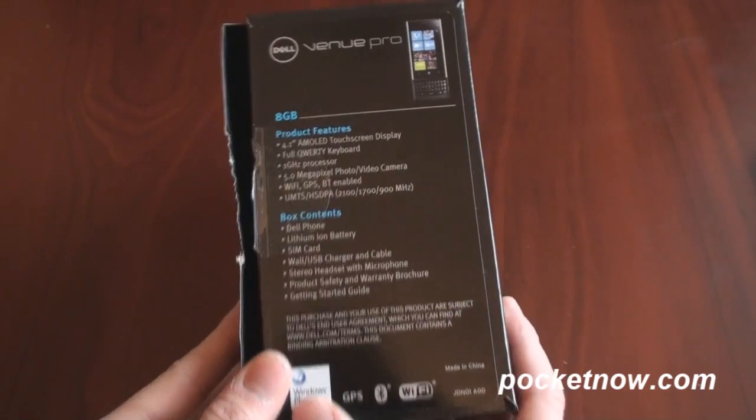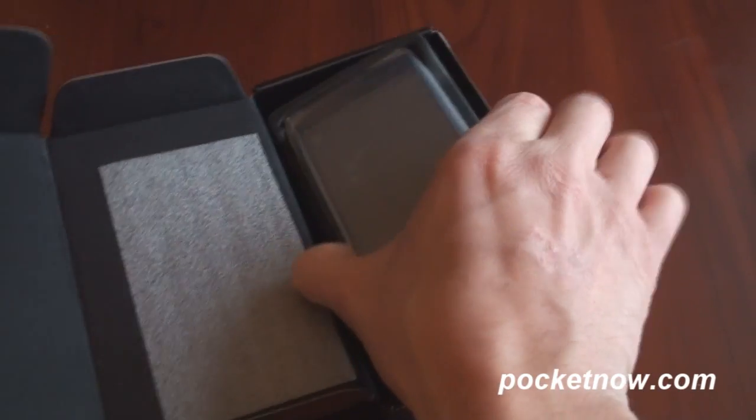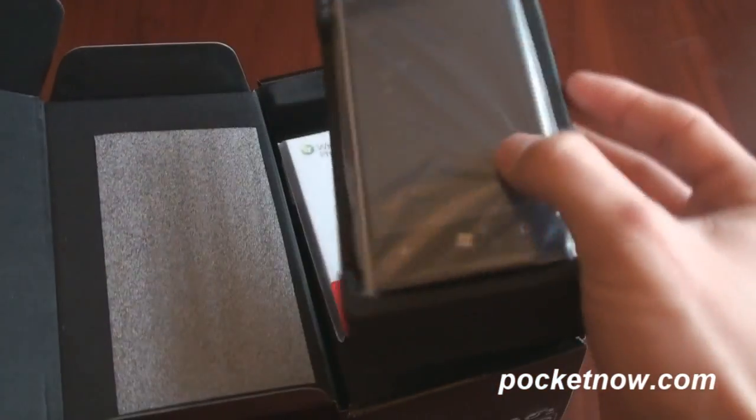All right, there we go. We've got the Windows Phone logo down here. Let's see how Dell presents the device. Okay, right here on the front. Can't wait to mess around with the hardware.